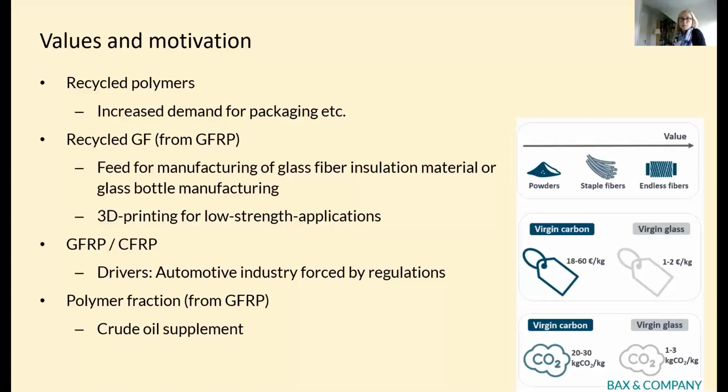Not only the ones that are installed today, but the ones that have been installed for about 15 or 18 years ago. So we will be handling not only glass fiber but carbon fiber reinforced polymers, which is giving some incentives because the price of virgin carbon is much higher, and that could actually bring things towards a more economic way for different recycling options.